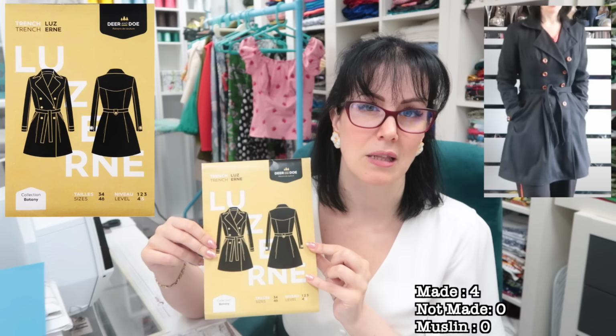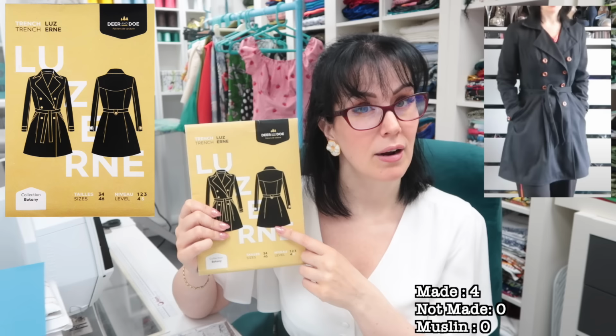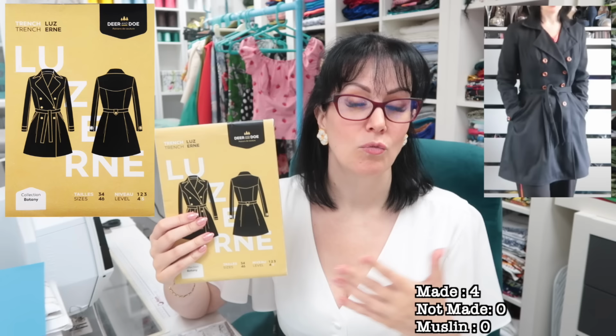I absolutely love how it turned out, and I do want one of these for myself, but I want to lengthen the pattern a little bit because it wasn't quite the right length for me, and I also want to fully line it just because, again, personal preference. Interlining it was optional, and I did it in a slippery fabric, so again I could get it on and off over clothes because that is my preference.